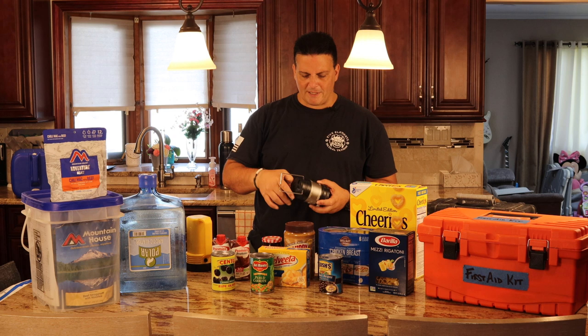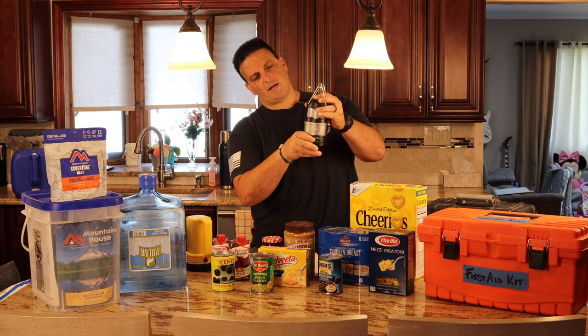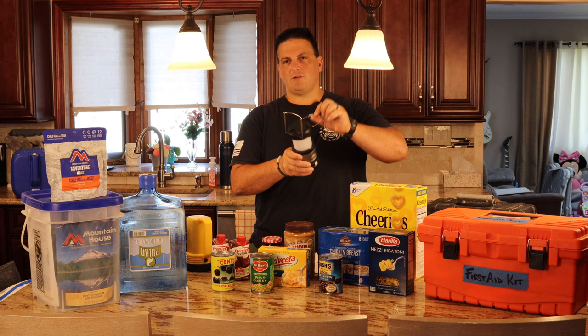I got this a while back. And you got high, low, red, flashing red, and off. The more you bring it out, the brighter it is; the more you put it away, the dimmer it is. You can hang it, you can put it up. It's a lantern. Again, it runs on AAA batteries.